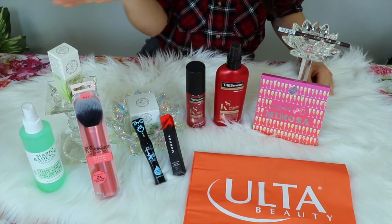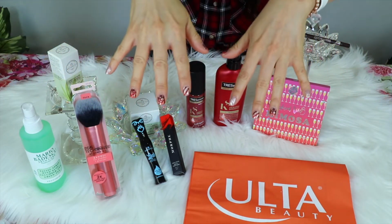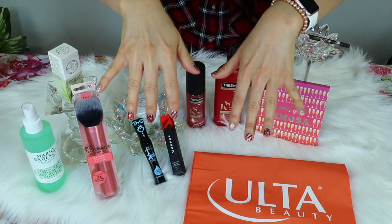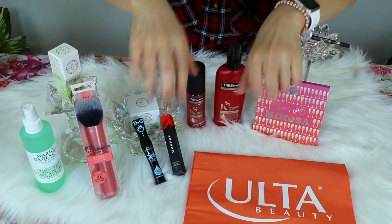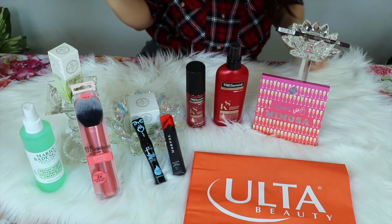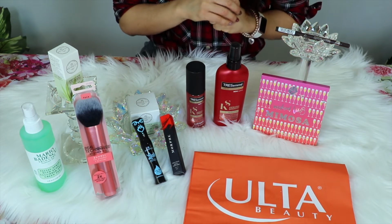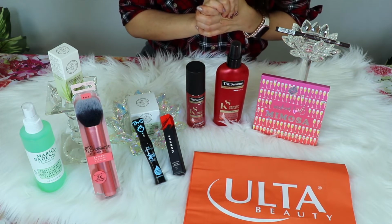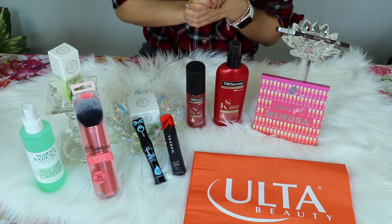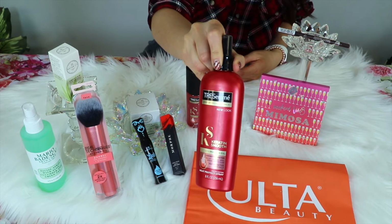So these are my purchases. Yay! And look, this is my Wrap It Up nails from Color Street. I'm loving it. Just a quick update, but this is my purchase that I got at Ulta. I'm gonna start off with my repurchases that I always get at Ulta, and this is definitely my favorite.